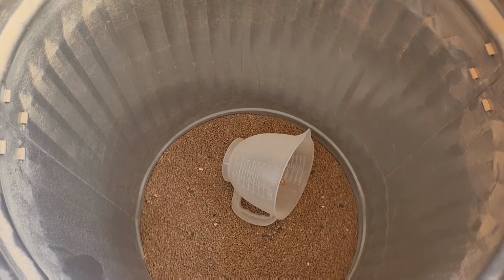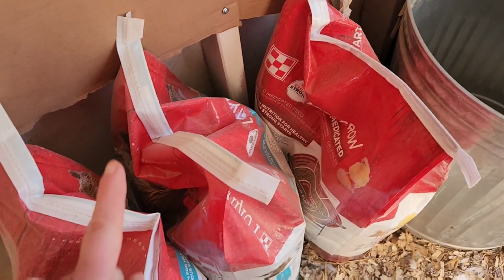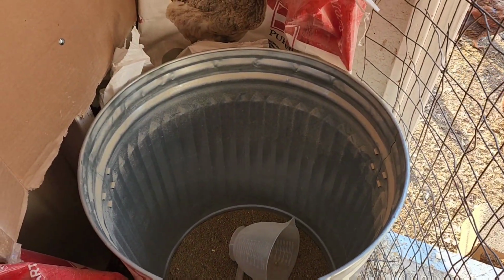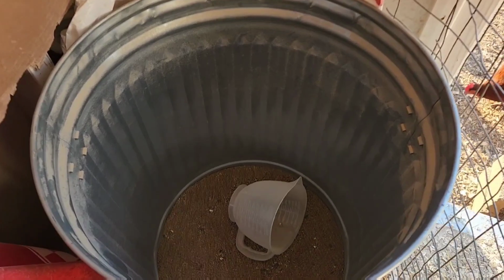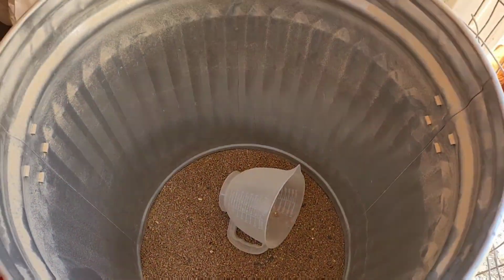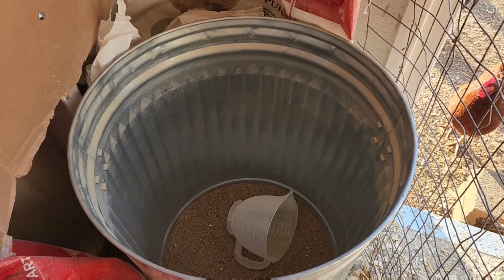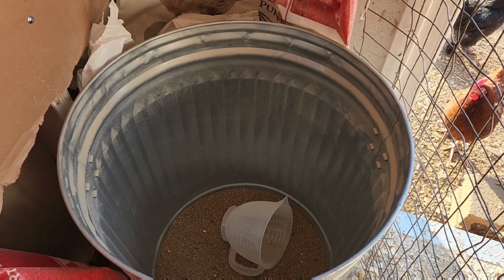As you guys can see, it's kind of empty almost, but 2 of these bags will fill up this container, and it will probably last us about 2 weeks in here. So, but that's what it looks like. So I'm going to go ahead and fill up their food dishes, and then I'll be right back.